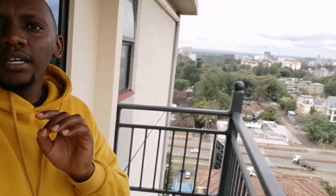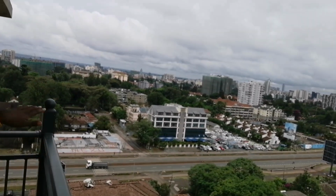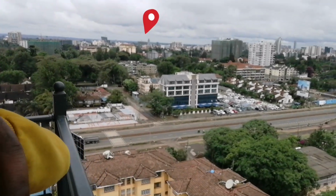Now I want you to see this view. Like every time I come here, we're on the 14th floor. So from here you can see Kilimani, Kileleshwa, you can see all the way to Westland and beyond. I don't know whether you can see Limak, the building.